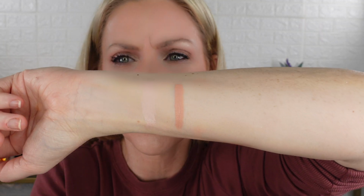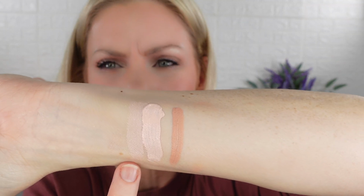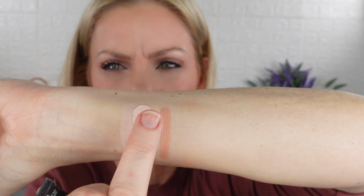Next up is the one from LA Girl. So this is the Peach. And now here are the ones from Milani. So Milani I'm gonna put in between. This is the pink. So I'm gonna put the pink in between so you can kind of see the difference and how bright it is compared to the Ulta.